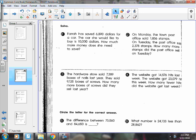Number one, Farah has saved $6,890 for a car, but the car she wants to buy is $10,000. How much more money does she need to save? How much more is something than something else? Or how much older is something than something else? Or how much heavier is something than something else?